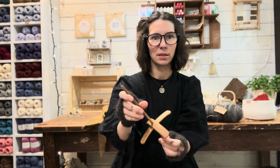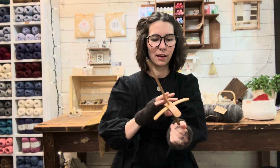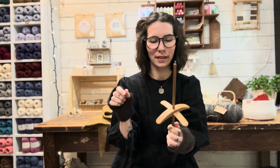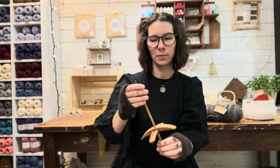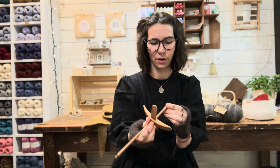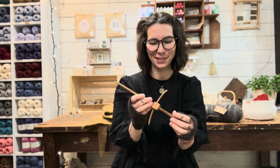And whenever I see people with wool on their Turkish spindle, I find it really aesthetically pleasing. I love the look of the little ball that they make. So that's why I wanted to order this kind, rather than a regular drop spindle. I do actually already have a drop spindle, but I've never used it, and I really wanted to try one of these to learn on.